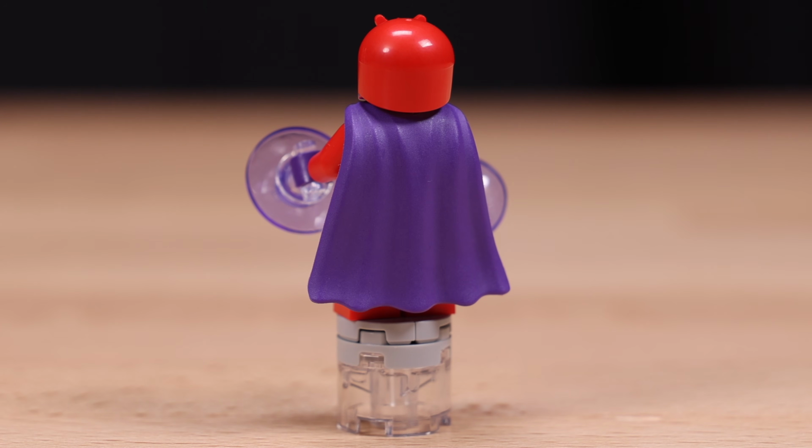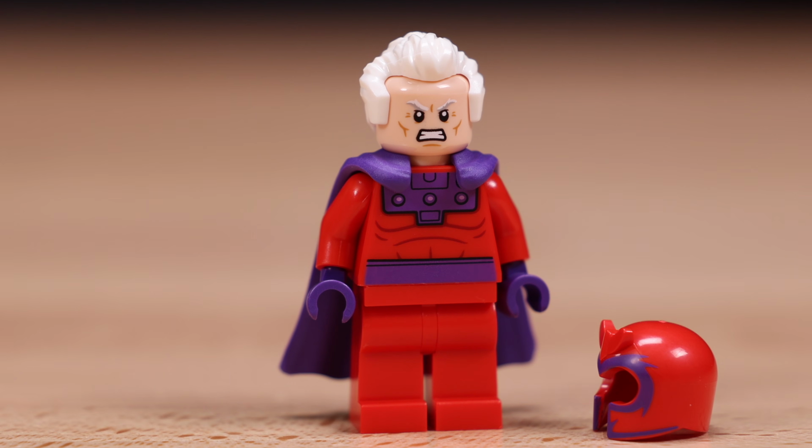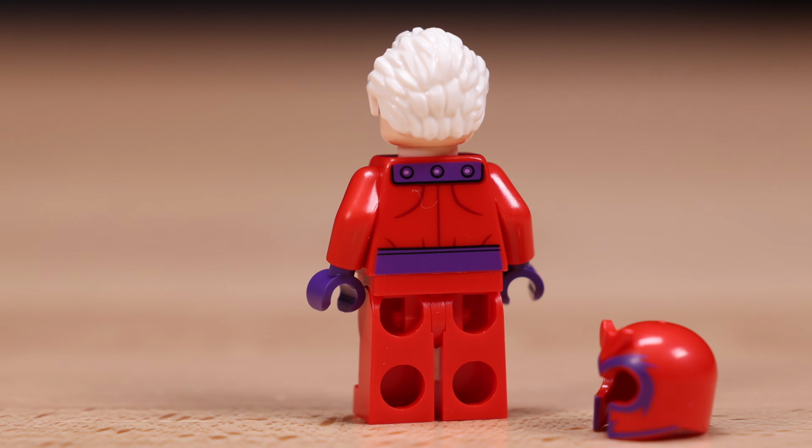So this version has a molded cape, so it's not a normal fabric cape, and I think that looks pretty good. He has this nice helmet, the white hair is also included, and he has a dual-sided face. Overall, this is not my favorite version of Magneto, but he does look pretty good and very comic book accurate.